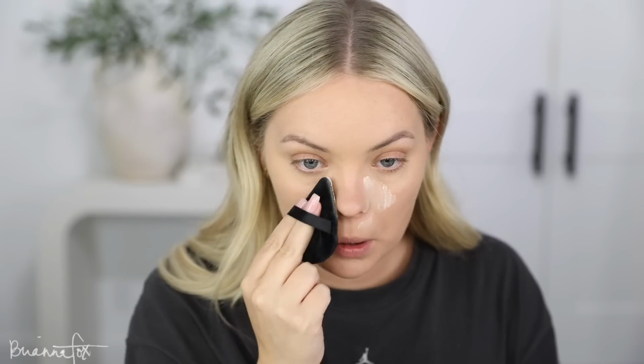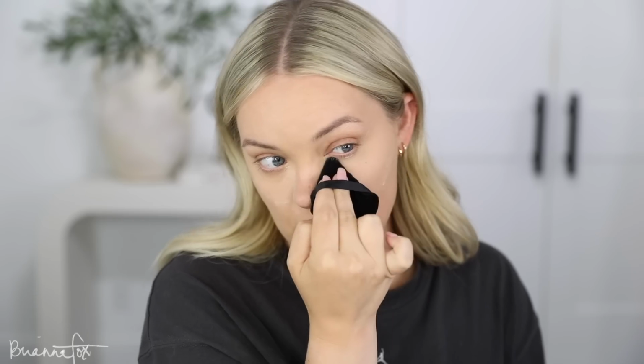Apparently it blew up on TikTok, because once I talked about these, everyone was like, oh yeah, it's a TikTok thing. Of course it is. So I'm going to take this here and just whoop, whoop. I feel like this technique seriously sets my makeup, makes it so that it lasts so much longer. Something about this poof, it's amazing. All right, I am all set.